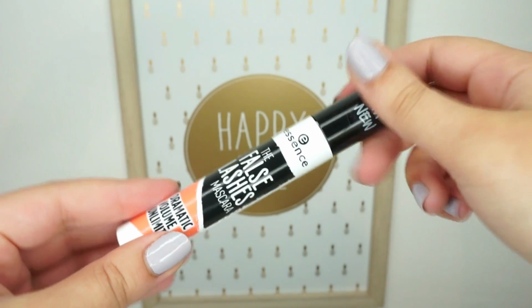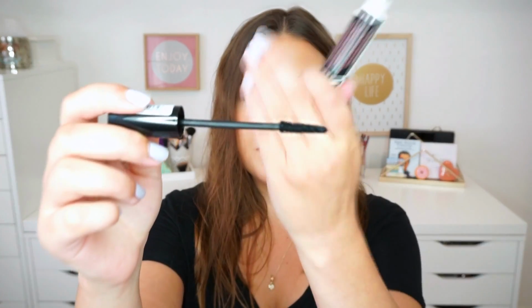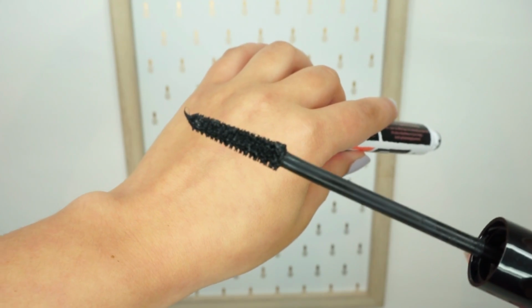So yeah. From Essence I also picked up a mascara. This is the False Lashes Mascara Dramatic Volume Unlimited. On the packaging it's really fun, nothing special. And then the wand itself also doesn't look like anything special. But oh my god, I love this mascara. It's the one I'm wearing right now. It has so much volume to my lashes and I just freaking love it.